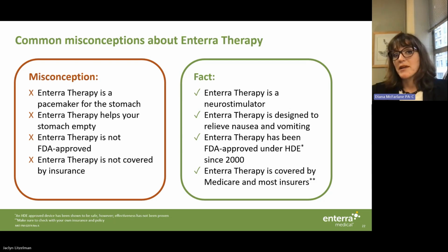Another misconception is that Enterra therapy helps make your stomach empty. We talked about that already as well today. Enterra therapy is designed to relieve nausea and vomiting, but it does not make the stomach empty faster.